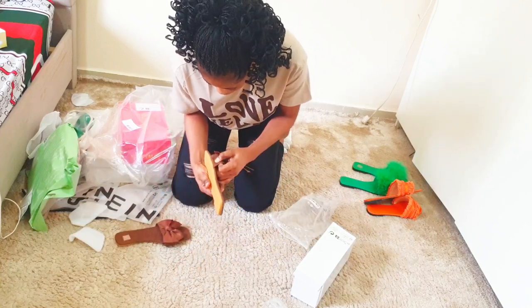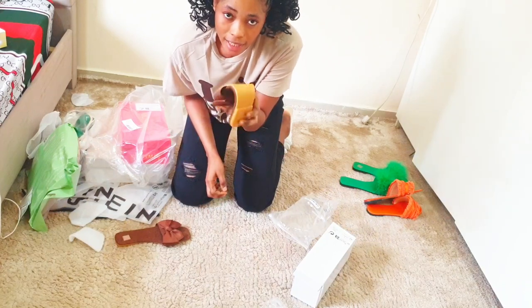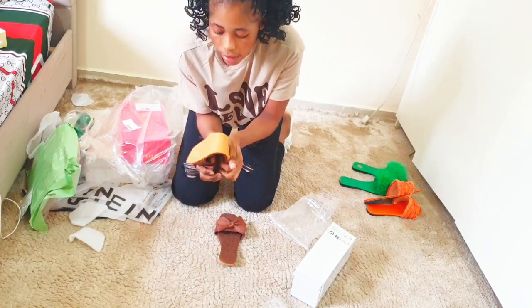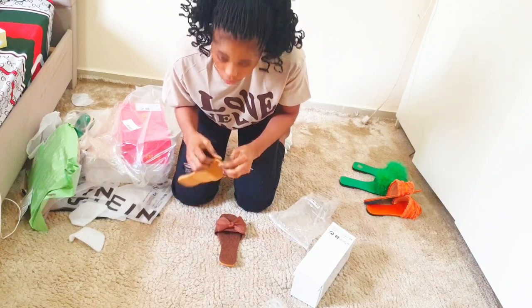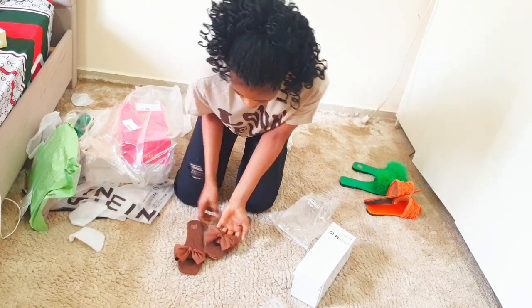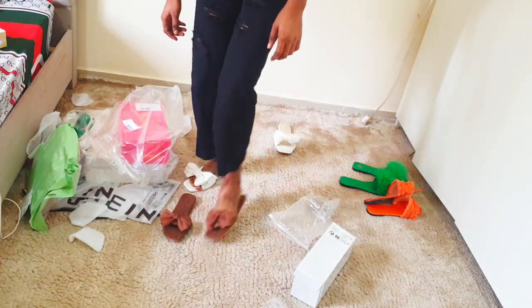So yeah, this one I can just sew it. It's so nice. Like, look at this, guys. The slippers are really nice. I love the texture of it. So I just have to sew it so that it shouldn't open. So let's measure it and see.